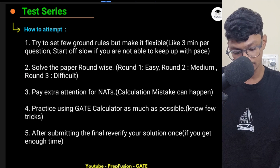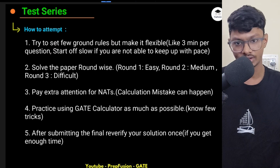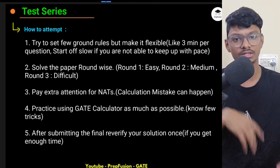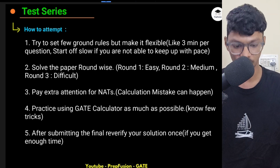First, you have to set a few ground rules. What are the ground rules? Like your GATE exam, it is of 3 hours and you will have 65 questions. Approximately you will get 3 minutes per question. So in the actual test series also, you give that time only, 3 minutes per question.